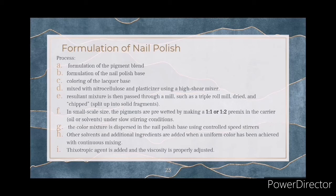F. On a small scale, the pigments are pre-wetted by making a 1:1 or 1:2 premix in the carrier or oil or solvent under slow stirring conditions. G. The color mixture is dispersed in the nail polish base using controlled speed stirrers. H. Other solvent and additional ingredients are added when a uniform color has been achieved with continuous mixing. I. Thixotropic agent is added and the viscosity is properly adjusted.